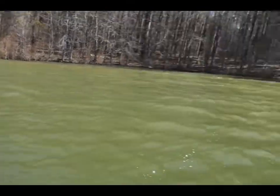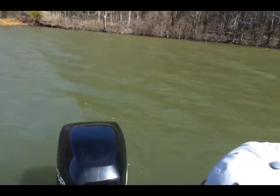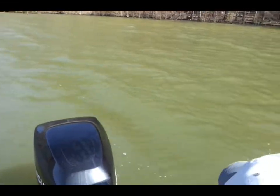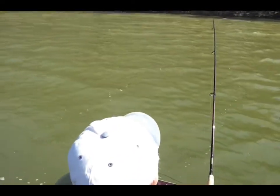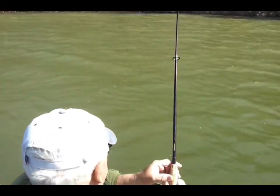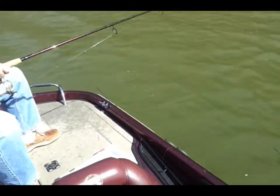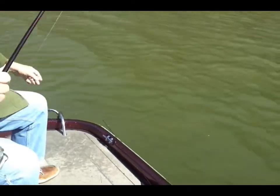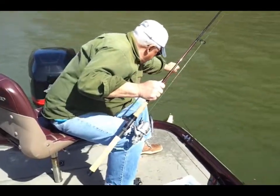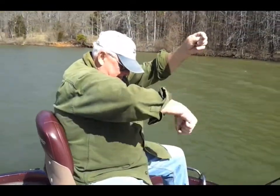Back here in this little pocket where we moved away from the crappie fishing because it kind of slowed down, but now we're catching white bass. And see, Dad's got one on right now. There he is, Mr. White. Well, look at that. You know, they all seem to be about the same size. Yep. A pound and a half, 2 pounds maybe? That's probably a pretty accurate guess. Pound and a half, maybe. Well, hold him up, Dad.